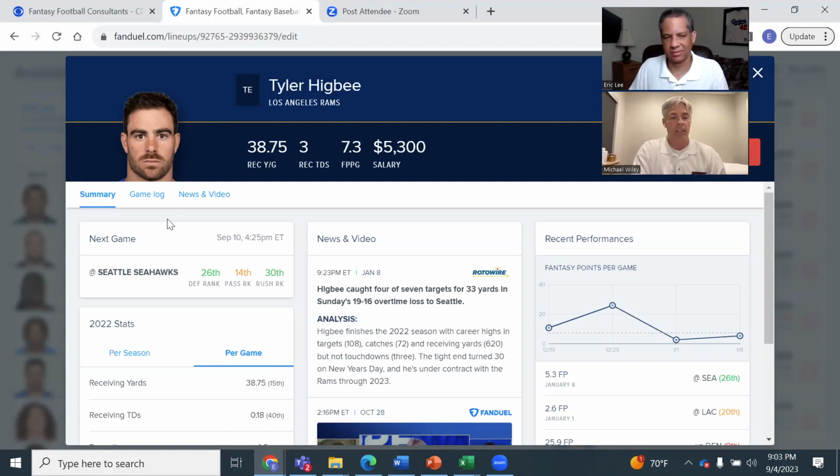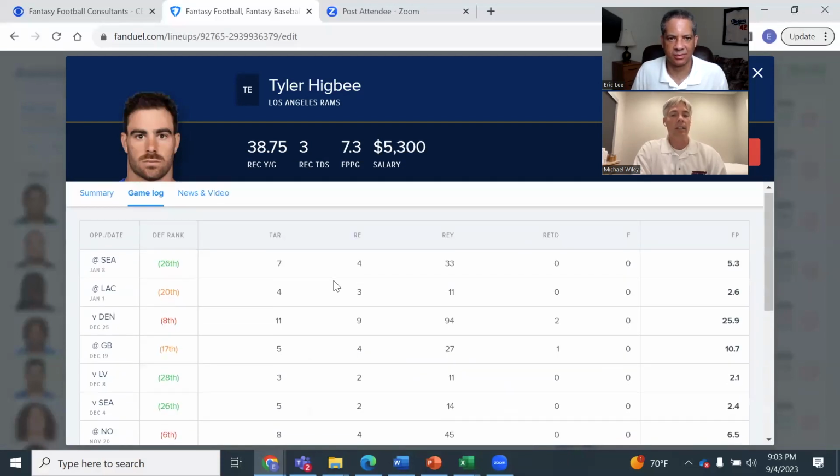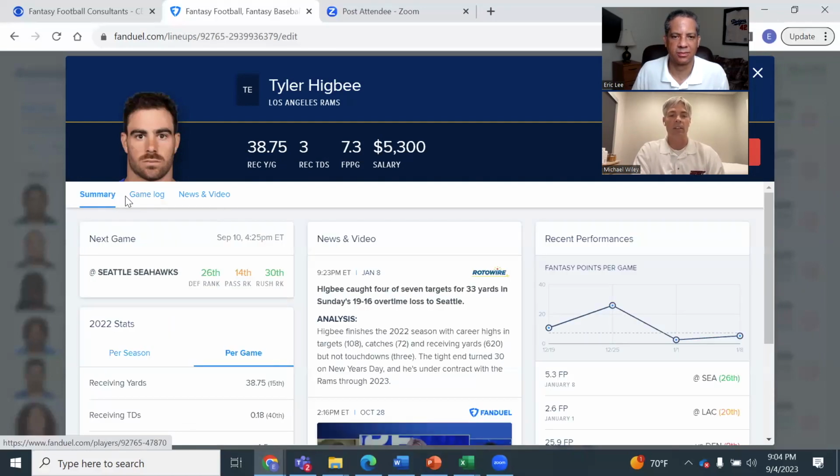And part of that was letting Tyler Higbee run strong against them. So I like Tyler Higbee this week, going against a team that was really bad against specifically tight ends. They weren't necessarily the worst pass defense last year, but they were the worst against tight ends. I think that bodes well for Tyler Higbee. So again, a really nice $5,300 price. We wanted to save for yet one more big star this week, which I'll let Eric talk about in just a minute. But here I'm picking on your Seahawks.